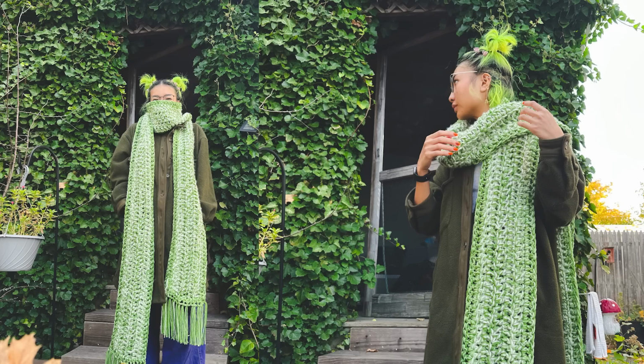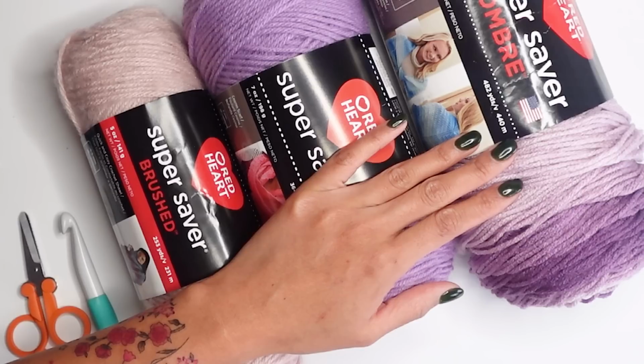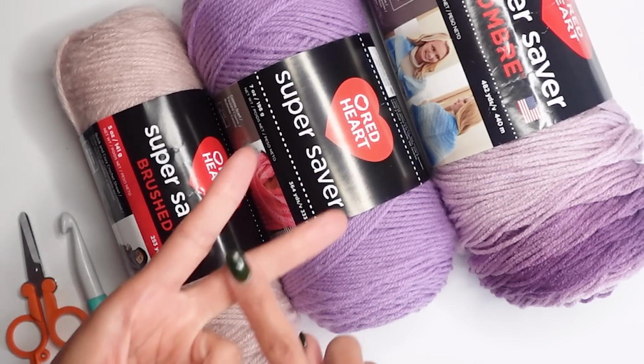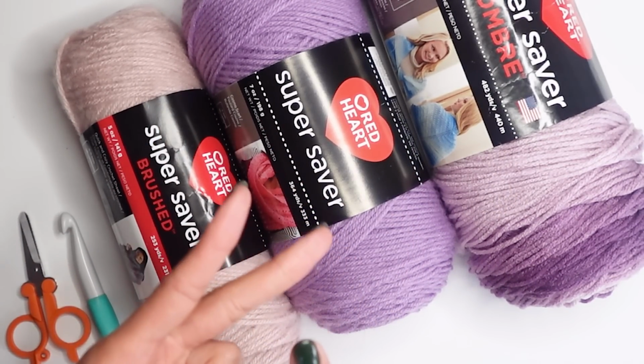Today we are making a chunky scarf. This is great because, one, cold, everyone loves scarves. Two, it works up really, really fast. I made this so it works up really fast.